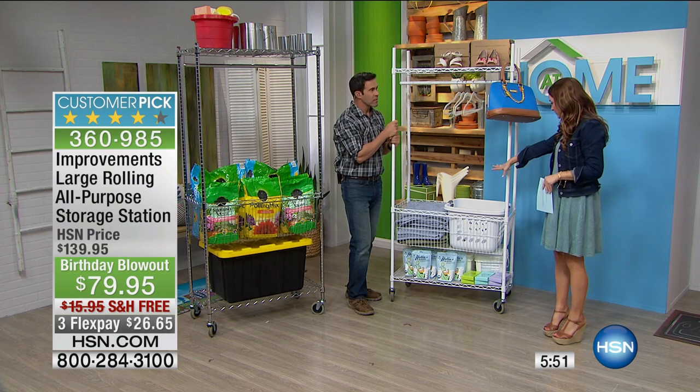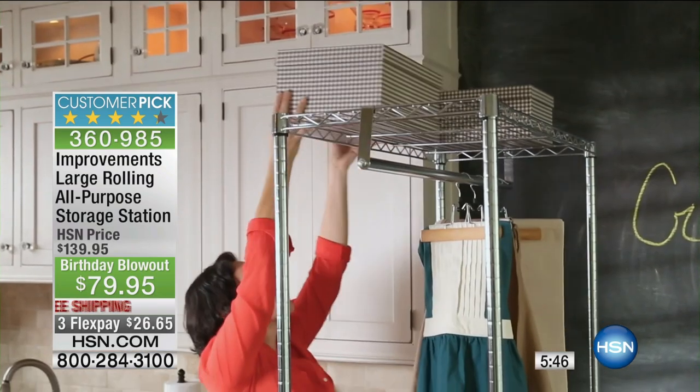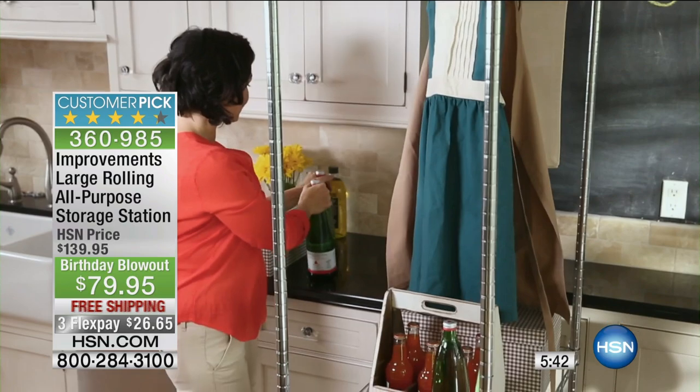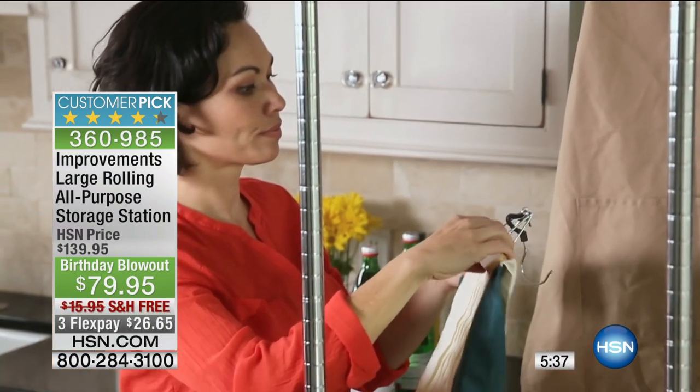And then you can fold all of the laundry and make pit stops at the kids' rooms, take it to your bedroom and put everything away. But again, this is something you're going to use in so many rooms in your house. Well, you mentioned that it started out as a laundry cart, and it is steel and heavy duty, and it holds up to 350 pounds.